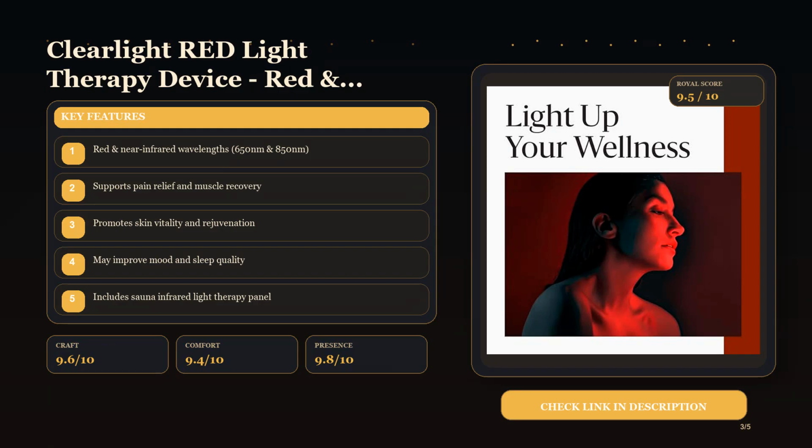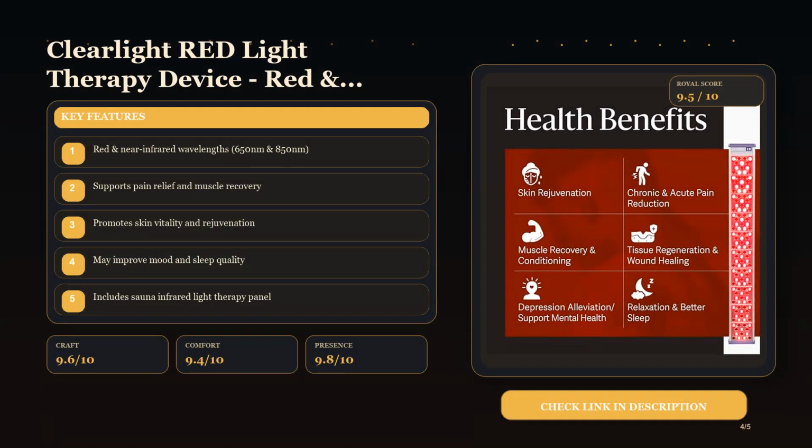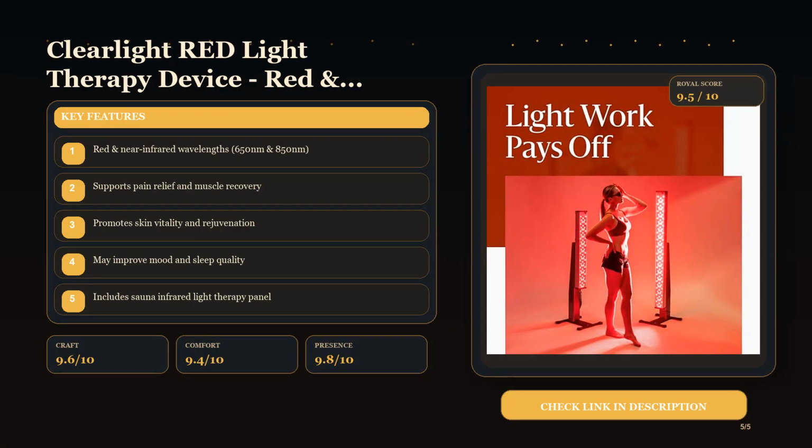I've tried some that felt underpowered, some that broke down after just a few months of use, and some that just didn't deliver on their promises. But this one is different. It actually delivers on what it says it can do, without asking you to remortgage your house to afford it.